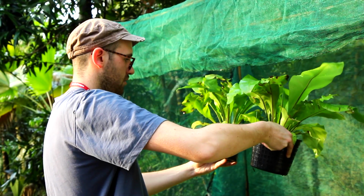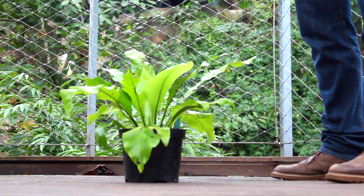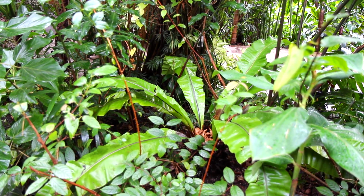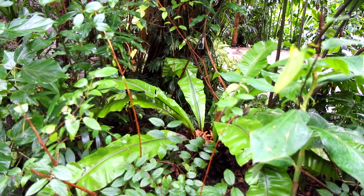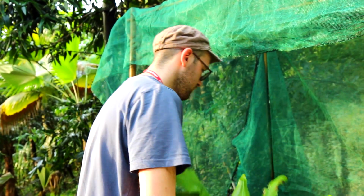We use a common house plant known as the bird's nest fern. This is a very popular plant in the UK. You may in fact have one in your home. In its natural habitat in the rainforest, these plants grow to enormous sizes and they contain a very wide range of animals. And for this reason, it's a very important ecosystem in its own right. And it is also the perfect model system to do experiments both in Borneo and in the Eden Project.